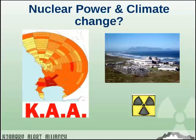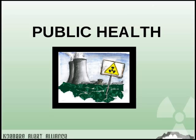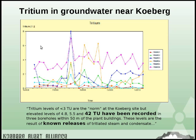Okay. So I've tried to divide this into different sections, and it's always difficult to fit something into half an hour because there's so much to talk about. But I'm going to talk about health issues if nothing goes wrong, right, in the normal operation of a nuclear power station. Let's have a look at that. Later we'll talk about the small risk of something going badly wrong, but this is the normal operation.